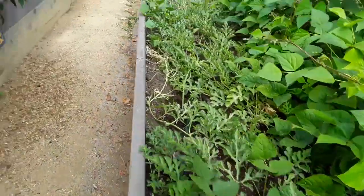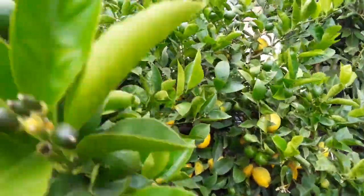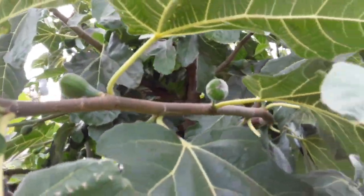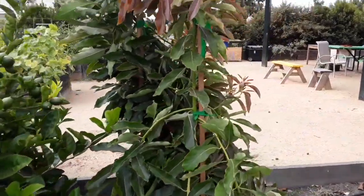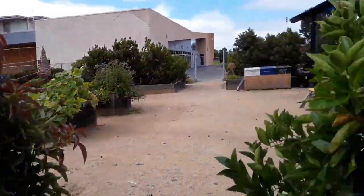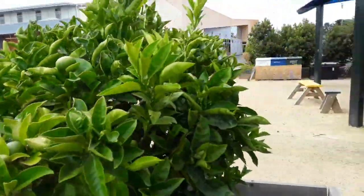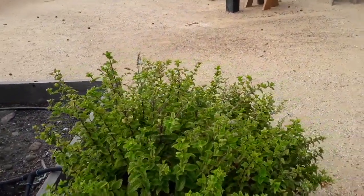Awesome. Okay, closer look at our lemon tree. Let's find a fig to look at too. Figs, cool. Our avocado tree, which has yet to make avocado and struggles to grow up, but we're still hoping. A lot of oranges on the orange tree. Those will ripen in the winter. Here's our little mint bush, always popular for a little taste. Where else shall we go?